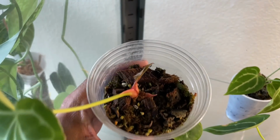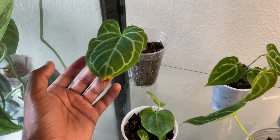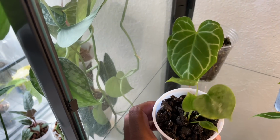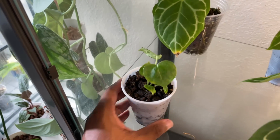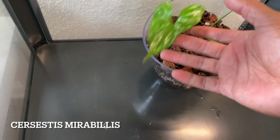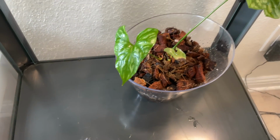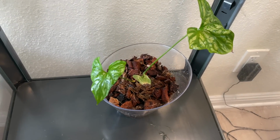Back here we got a normal crystallinum. Very nice, no nonsense. We got a couple of growth points in there. I propagated this one myself. Once we get some nice looking leaves, this propagation leaf can go ahead and come off. This is a Clarinervium seedling that I have growing in peat moss. It's doing just fine. Yeah, this is that Cercestes mirabilis. It's bouncy, it's firm. I see a couple of growth points in there because this plant kind of crawls. But it grows slow, and I'm not a big fan of this plant so much anymore.